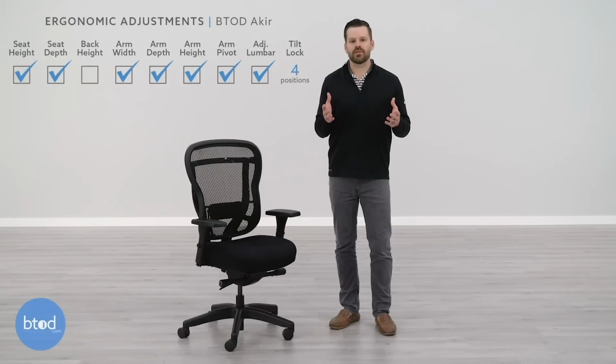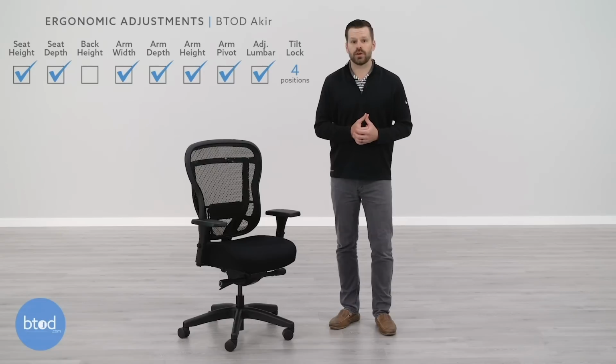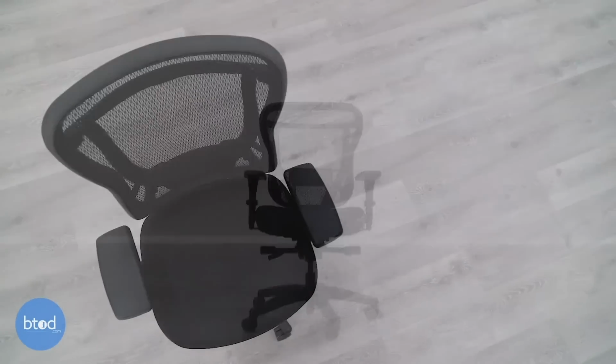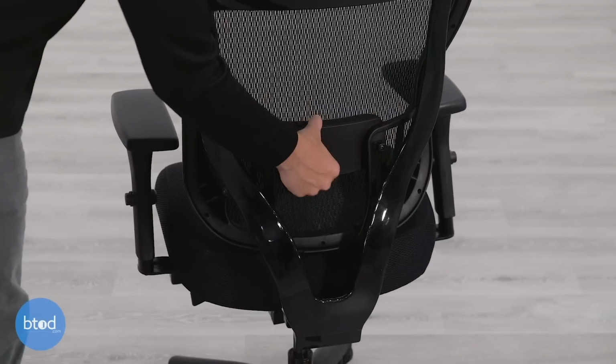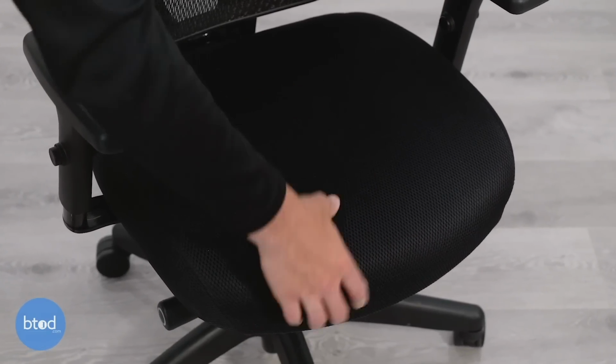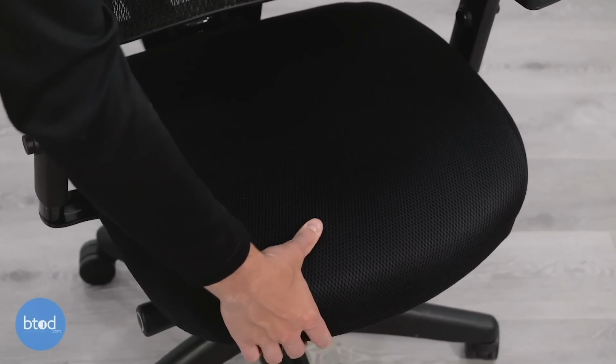At number 7, we have our very own BTOD Akhir Chair, which scored an 85 out of 100. This is the least unique chair in the list, which actually ends up being a really good thing, because at just over $400, it includes every ergonomic adjustment that we look for, with the exception of back height adjustment. Some of those include 4-way arms, seat depth adjustment, and an adjustable lumbar support system. There's also the option to add a headrest to the Akhir Chair. If you're looking for good seat comfort, it ranked number 1 and tied the Steelcase Leap.